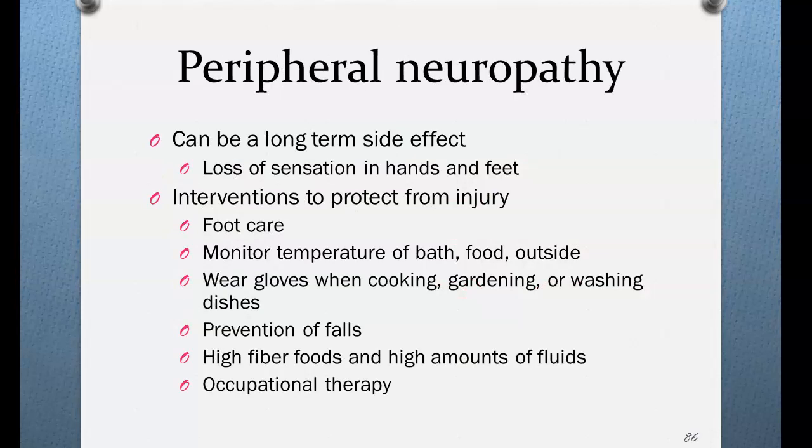Peripheral neuropathy can be a long-term side effect. It causes loss of sensation in the hands and feet. Other side effects from peripheral neuropathy can be orthostatic hypotension, erectile dysfunction, neuropathic pain, loss of sensation, and constipation. Several of those have to do with autonomic neuropathy that we talked about in diabetes. It can come from chemotherapy and radiation therapy.